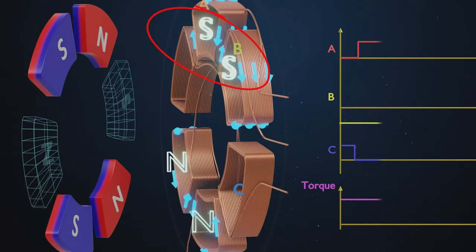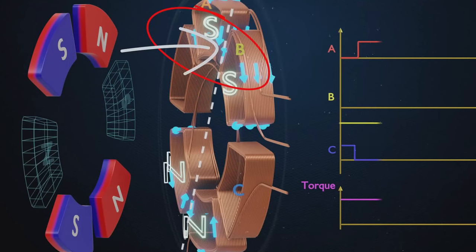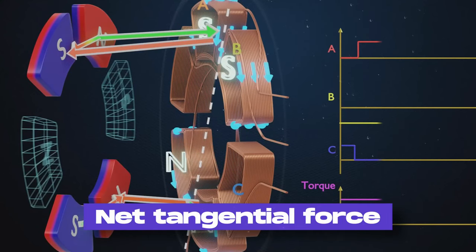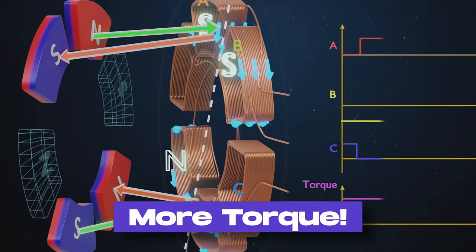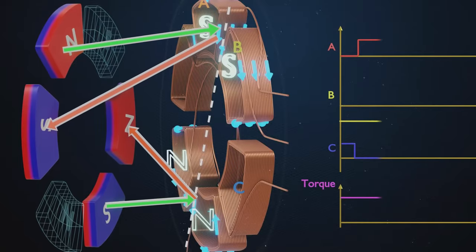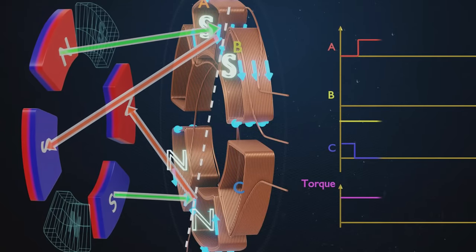To ease our understanding, let's focus just on the nearest pairs of magnets. You can see that on the stator side, two south poles are together. The combined effect of these two poles produces a net tangential force, which means that the combined effect produces more torque and power output from the rotor. This process also ensures that the motor has a constant torque output, which is music to our ears.